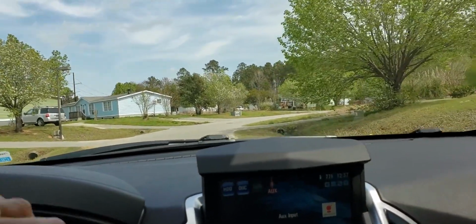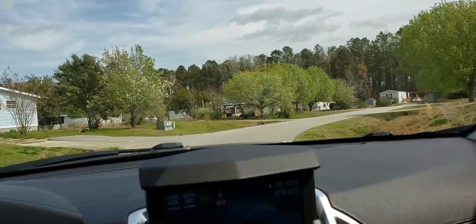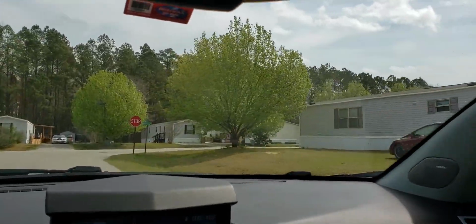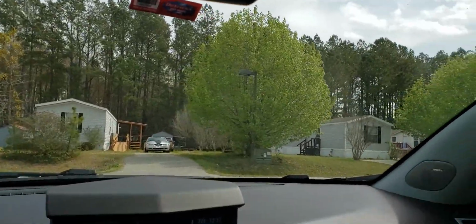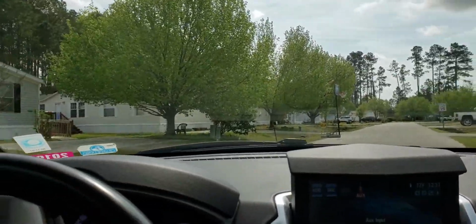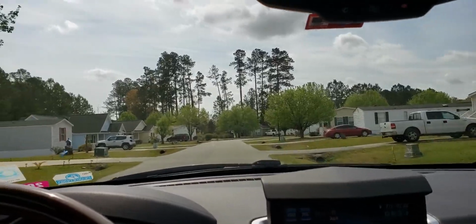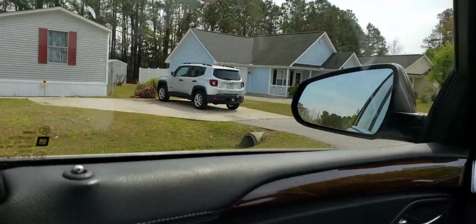So we're pulling away from the house and heading down Stern Drive. As you can see, as we're looking around, there's mobile homes. Looking like there's probably more mobile homes than there are stick-built homes. So let's go this way, go back around. Again, a mobile home, maybe a manufactured home. And then as we go down to the left here, we're going to look at some stick-built homes on the left-hand side here.